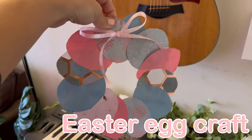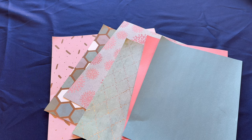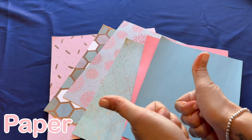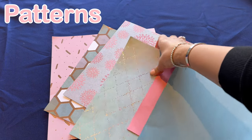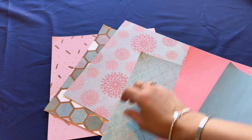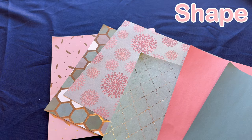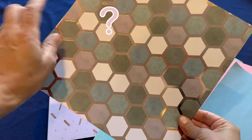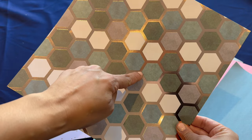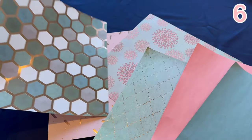Let's make an Easter egg craft. It'll be fun. Here I have lots of different paper. If we have a look, there are different patterns on the paper. Wow, look at this. Do you know what shape this is? Let's take a closer look. I wonder, what shape is this? Can you see that? It's a hexagon! A hexagon has 6 sides.